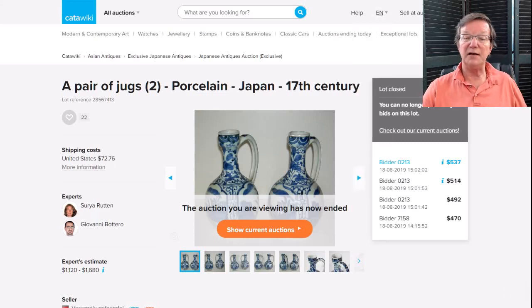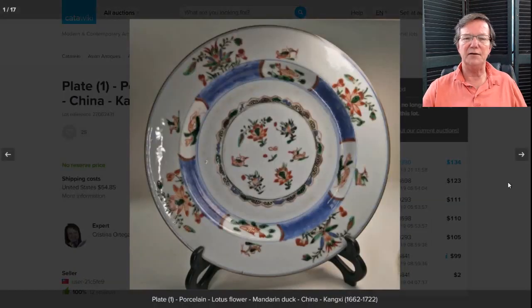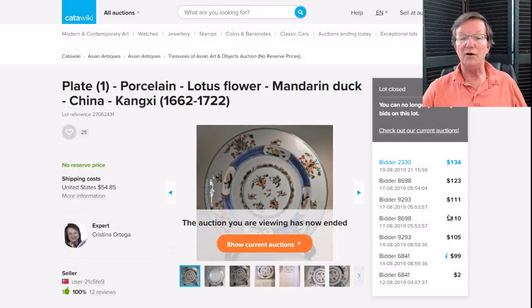And other things that are coming up that haven't closed, there's a lot of stuff on Catawiki this week. They seem to be loading up over there. Is this very nice enamel plate, 18th century Kangxi period. It's up to $130. Oh, it sold for $134. This apparently sold since I started getting ready to do the video.